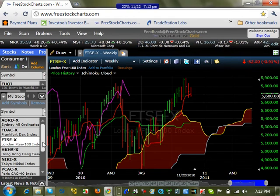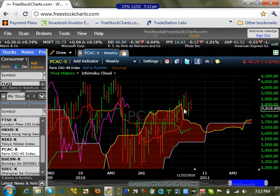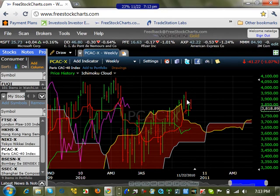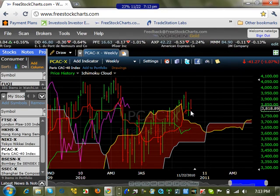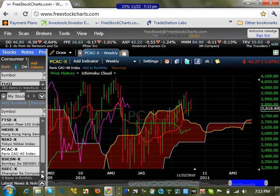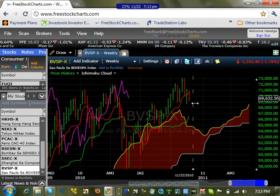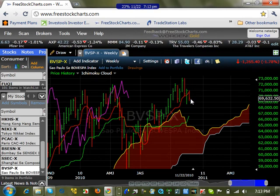Okay, and then lastly, let's look at Paris. Paris is still stronger than the FTSE in London, but it's weak compared to Germany. All of them, again, the markets are global, are bullish. You can see that this is approaching the Tenkansen, but not quite there yet. And lastly, let's come all the way back to South America. Let's look at the Brazilian market. Just like every global market, they're either right at the Tenkansen or a little below the Tenkansen, the same scenario.